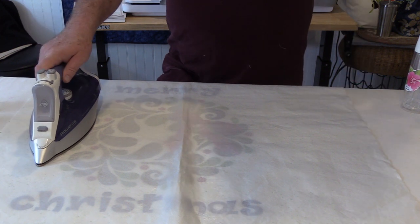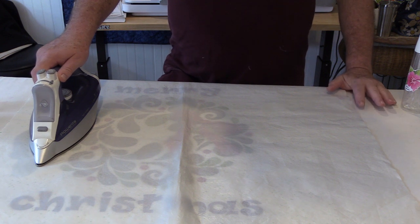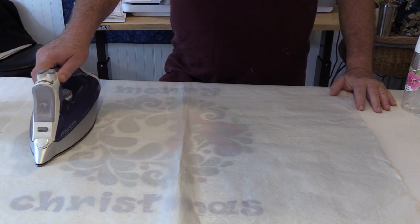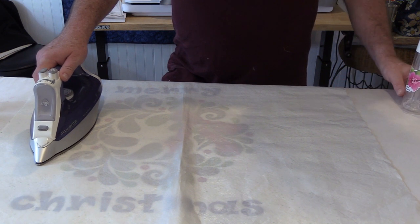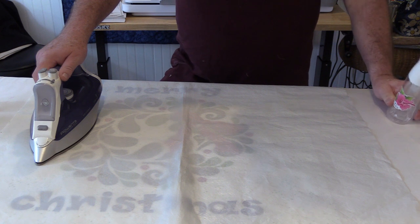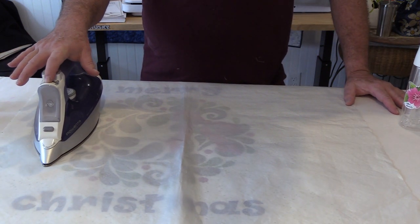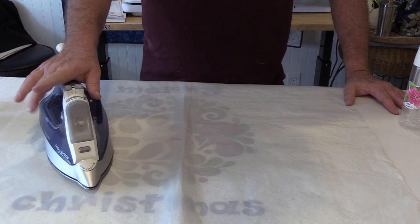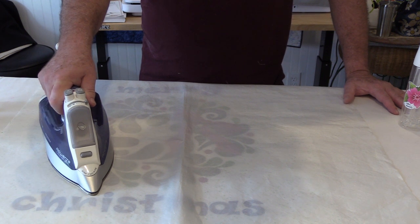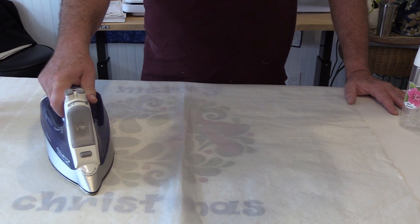The thing that I will tell you is, people always ask, how long do you fuse? Well, there really is no one answer to that. You're going to have to test. Sometimes the ambient temperature in the room will affect how long you have to fuse it. The quality of your iron, the weight of your iron, what the temperature setting is on your iron. These are all factors that will come into play as far as how long it takes to fuse.